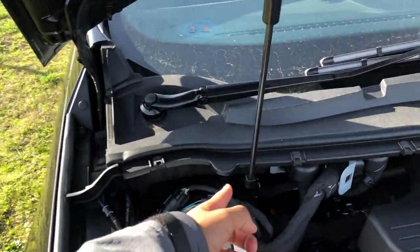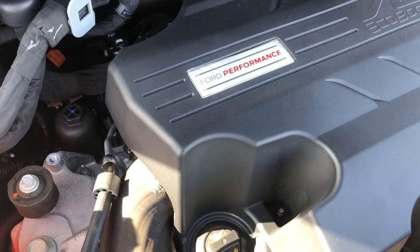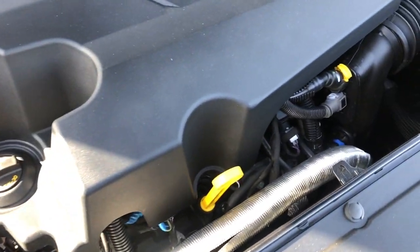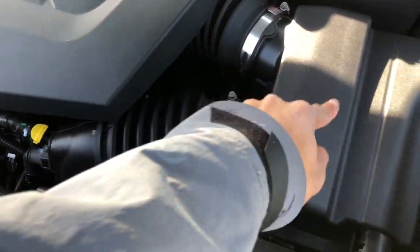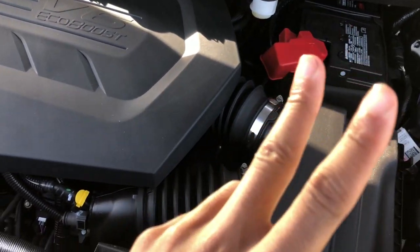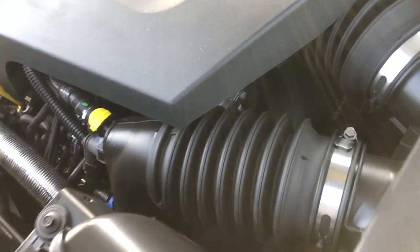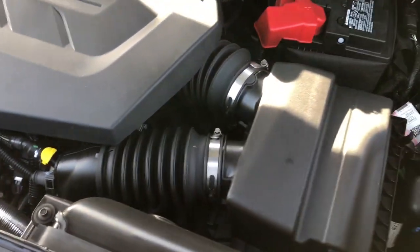Supported by these shocks right here. This is the Ford Performance 2.7 liter twin turbocharged V6. Anytime you got a Ford vehicle and you see two of these coming off the intake box, that means two turbochargers. That's exactly what that means. Now I can't really see the turbos, but I know they're down there because I can kind of hear them just a little bit.